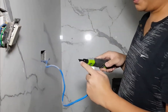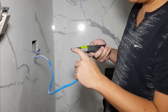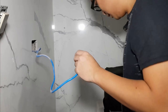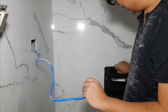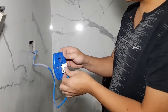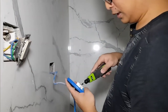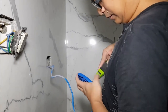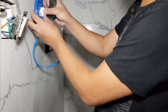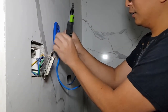Kasi medyo mapapansin nyo sa ating 110 block, 110 termination impact tool, may matulis na part dito, which is nakakasugat. So what we need to use is ang ating termination plate. So ang gagawin natin, we slip this keystone jack dito. Okay. And this is much more safer to terminate. So, pwede mong i-terminate yan ng kamay. Or at the wall.